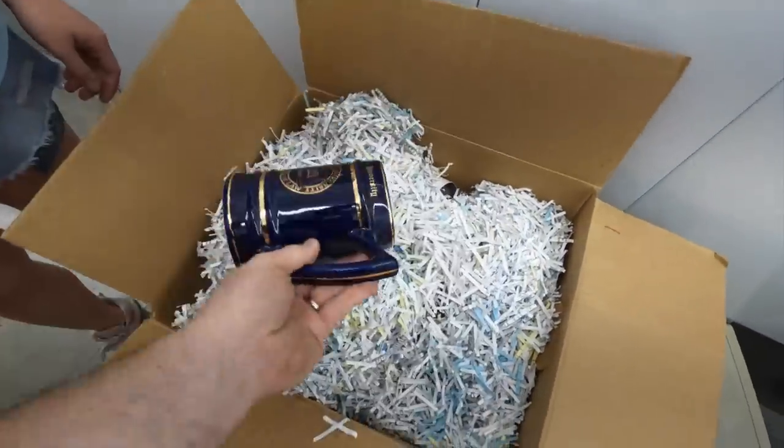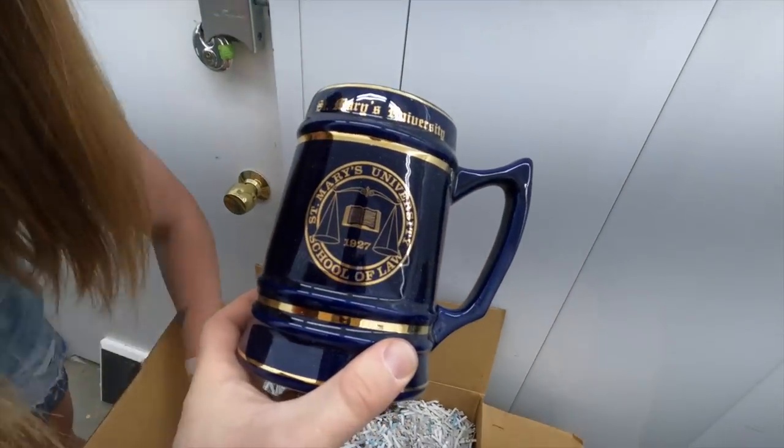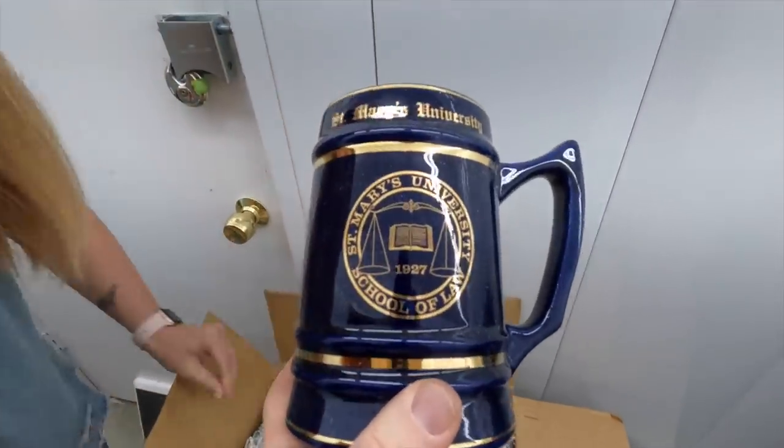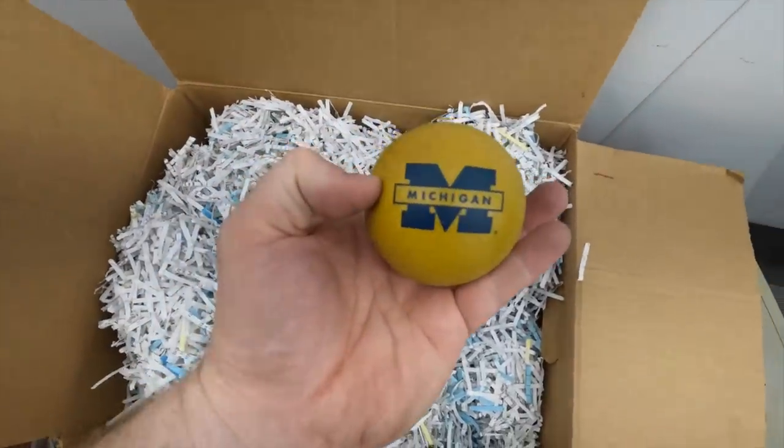Okay, cool. What do we have here? So they obviously went to Michigan. Oh no, this is St. Mary's. St. Mary's of 1927 School of Law. So maybe they were a lawyer. They could be a lawyer. This is definitely a business, guys. Yeah, there's another Michigan ball.